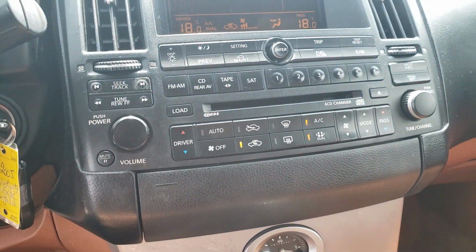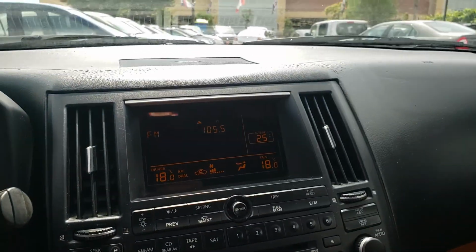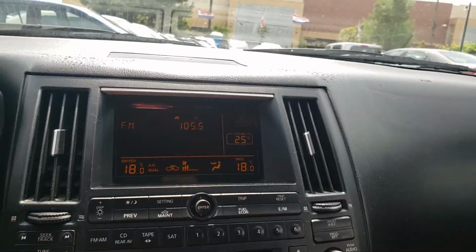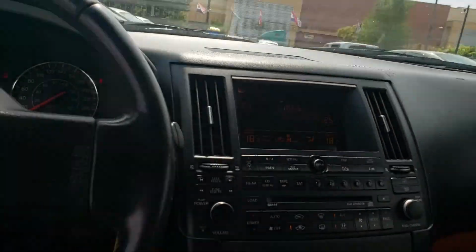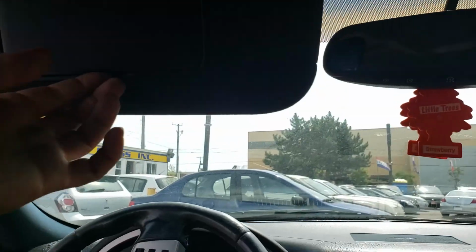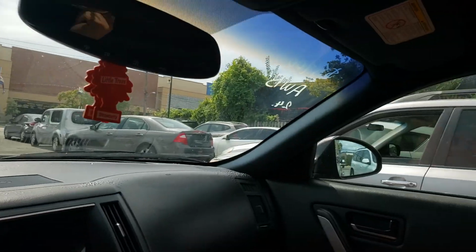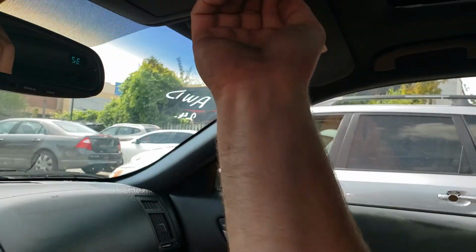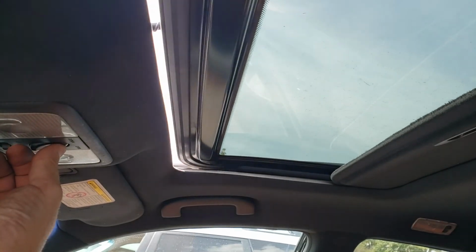I will try the heat and everything more on the test drive. But all this stuff, display seems to be working. Visors, they're there, they work just fine. And it does have a sunroof, which seems to work as it should.